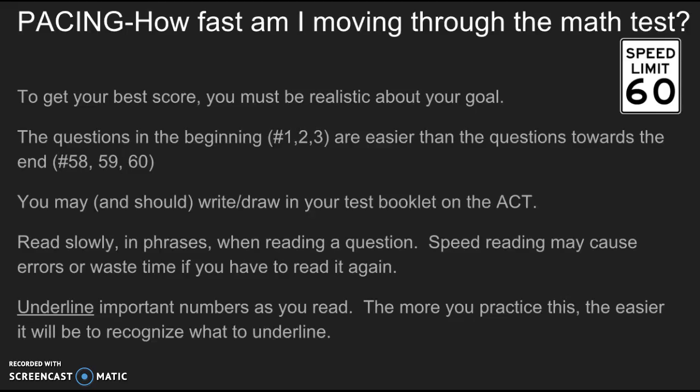Read slowly in phrases when reading a question. Speed reading could cause errors or waste time if you have to read it again. You may feel rushed and stressed out when they start the timer, and you may feel like you need to read the question quickly, but what you'll find is you'll have to read it again and you'll ultimately waste time. So take a deep breath and read each question pretty slowly, and you will learn to pace yourself as we go through this program in practice.